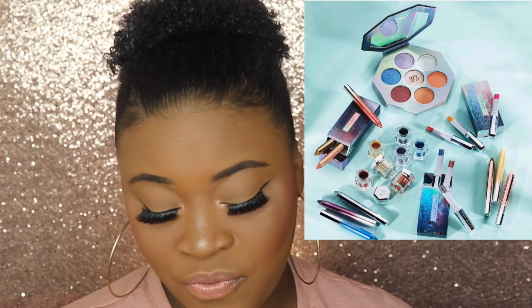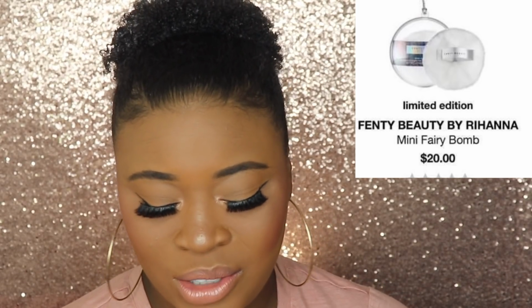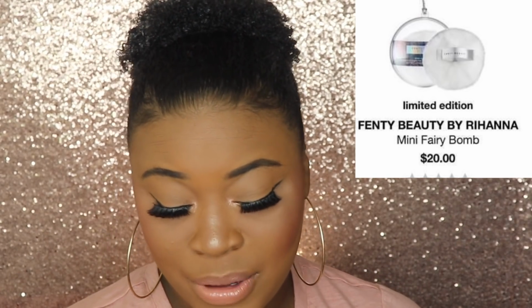No. The Fairy Bomb mini, like the little holiday ornament, is $20. That's cute if you actually wanted it. I never wanted the Fairy Bomb and the Body Love. I never wanted any of that stuff, so that's not a good deal or something that would make sense for me to buy. But if you wanted the big one, this is a good opportunity to get the mini.